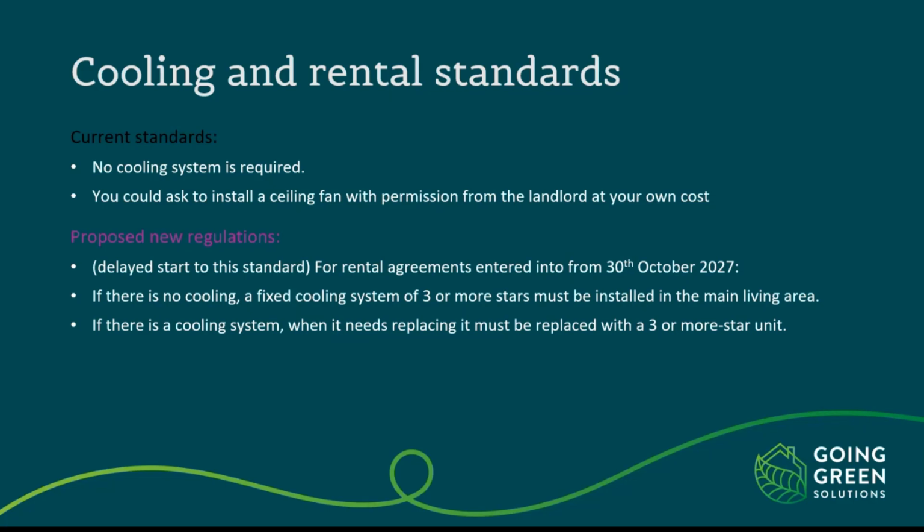Cooling and rental standards. There aren't any standards as yet, but you could see if you could install a ceiling fan. You'd have to pay for it. The proposed new regulations will be better. For some reason, this particular cooling one is delayed, and what they've said is that from October 2027, if there's no cooling, the rental provider has to install a fixed cooling system of 3 or more stars in the main living area, which at least means you'll have somewhere to stay cool. And if there is one and it needs replacing, they also have to replace it with a similar one.